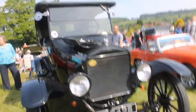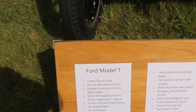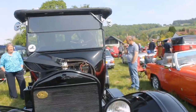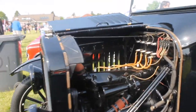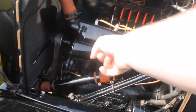So we got one of the first mass-produced cars ever made, the Ford Model T, 1923, original 2.9 litre 4-cylinder engine, producing only an astonishing 20 brake horsepower, 2-speed gearbox, direct drive. I believe that is its horn. That horn? Yeah.